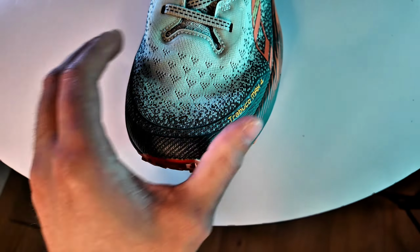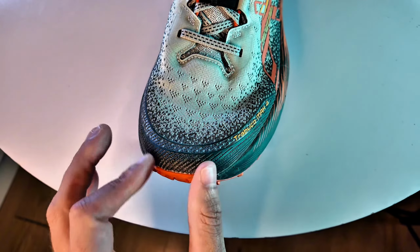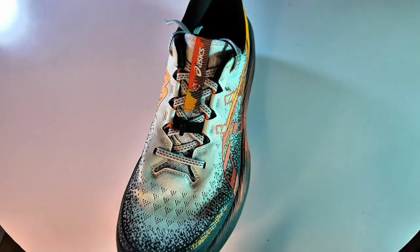It's like a road shoe. When you're getting into the latter stages of the race, 60, 70, 80 kilometers, you're still going to have a really nice feel underfoot, which is what you want. The toe box as well, I found exceptionally good. Now I have a fairly narrow foot, so it's never really an issue for me, but if you do have a wider foot, this is a really good shoe for you, especially in that toe box area. That lacing system is really impressive as well, so if you're worried about your foot sliding forward, you're really not going to get that.